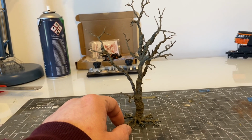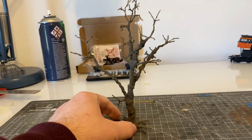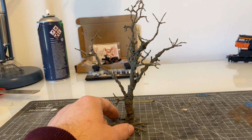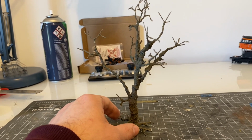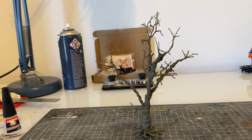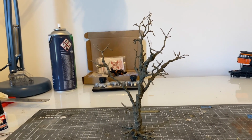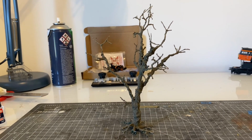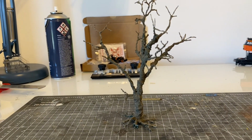It obviously gets more difficult the finer the branches go, but this one's quite interesting. It's quite tall, and there's actually not many fine branches. It could well be a dead tree. I'm not entirely sure. It's in the middle of a building site, so it's difficult to tell at this time of year whether it's dead or whether it's just been shedding its leaves for the winter. But the shape's quite nice, and it's very good.